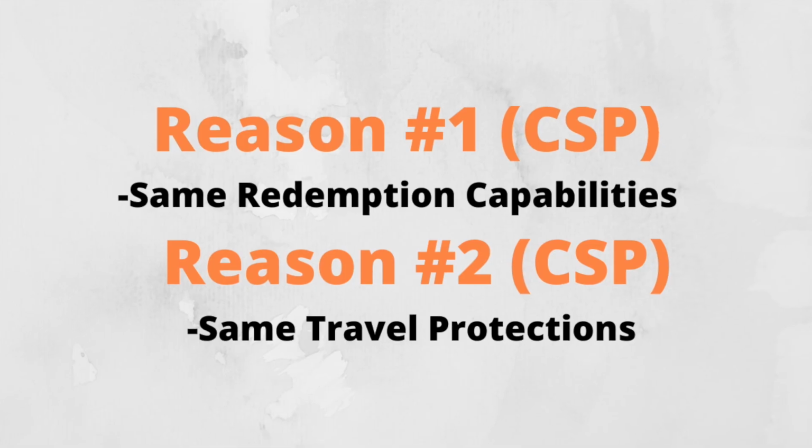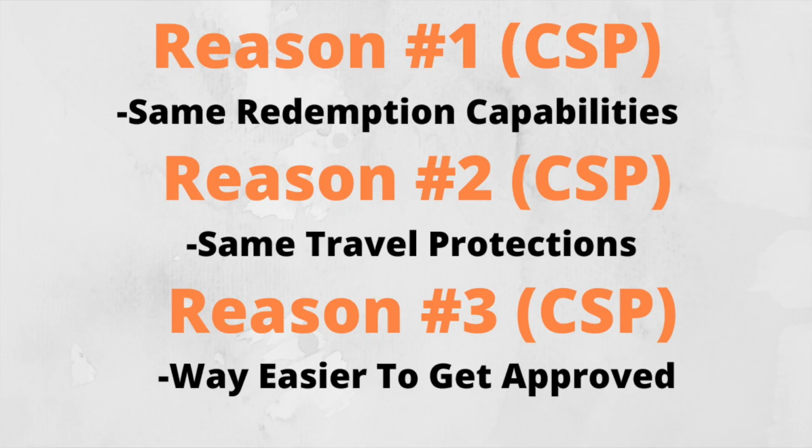And then next up, the Sapphire Preferred gets a lot of the same travel protections that you would get on the Sapphire Reserve. So you'll still get primary car rental insurance, trip cancellation insurance, purchase protection, and no foreign transaction fees. And then finally, the last reason that you should stick with the Chase Sapphire Preferred is because it's just simply way easier to get approved.